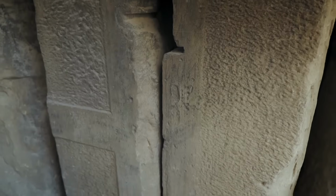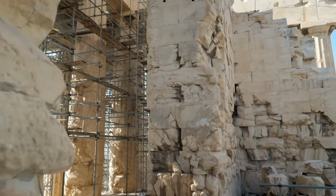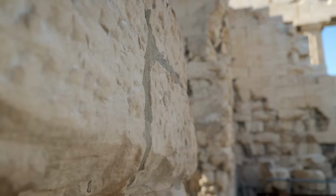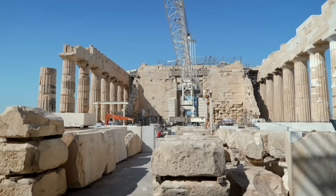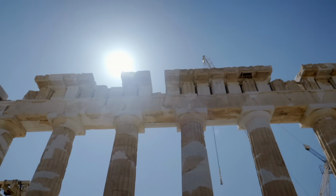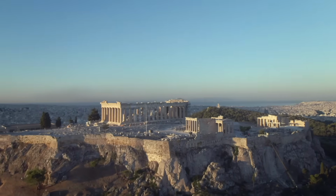The marble from Mount Pentelicus was precious, which is why the blocks that survived the destruction of the pre-Parthenon were repurposed to make the Parthenon after being reworked. The rest of the damaged blocks were used in other structures. While some blocks of the pre-Parthenon were recycled, the majority of the stones in the building had to be transported from the quarry all the way to the top of the hill.